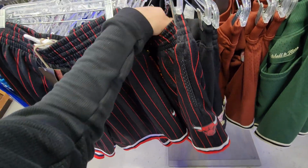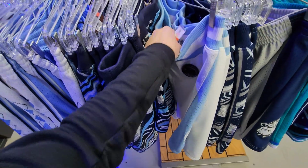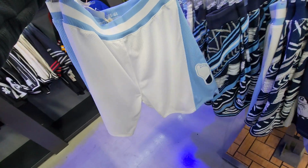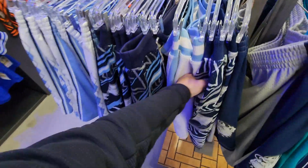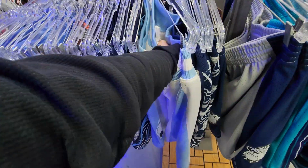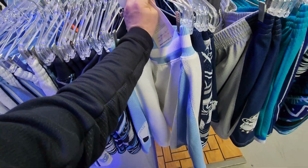Holy cow. This is the ones that I saw hella cheap. $20, $30. They're going for 30 bucks here as well. These are the authentics, $30 for these bad boys right here. Normally $125. This is an XL right here. These are not even the Swingman. These are the authentics. They got a double XL, and they got an XL right here.